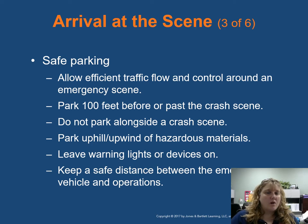I've been on several calls in my career where you have a bunch of ambulances that are all responding to the same incident and they all kind of bottleneck up right into that one single solitary component. So make sure that you allow for good, efficient traffic flow and control in and out of that emergency scene.